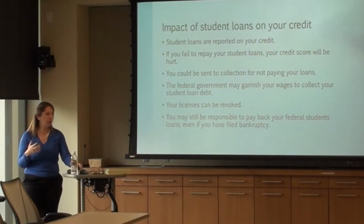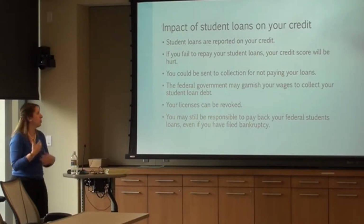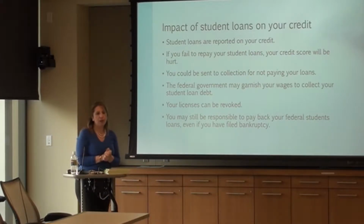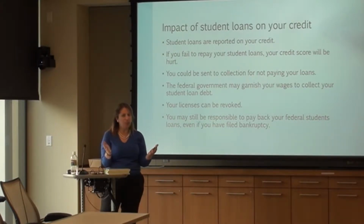Loans, how they impact your credit. Obviously, this is debt, but this is good debt that you're borrowing to get an education. They are being reported on your credit. For those of you who attended my previous sessions, I mentioned NSLDS, the National Student Loan Database System. You as students have access to look at all of your federal student loan history, okay?